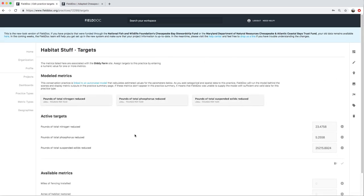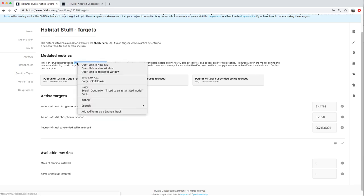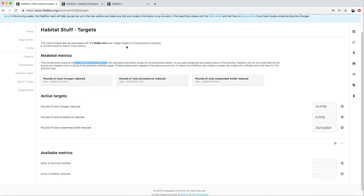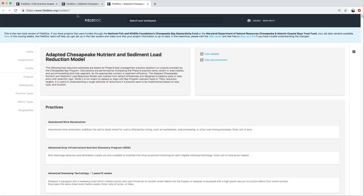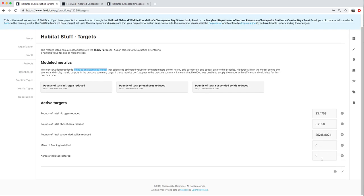And we'll go to those metrics. Again, we have our pre-calculated or automatically calculated models, which you can click over to the automated model page to learn more if you don't understand what's going on. And you can add in your available metrics that you would like to track as well. So I believe there was 1,000 here and 5 more there.